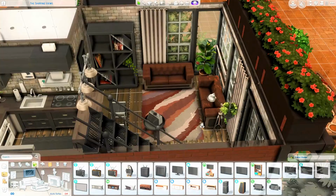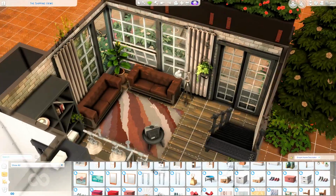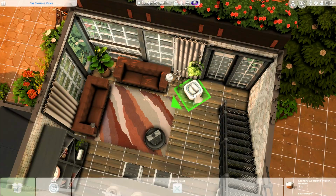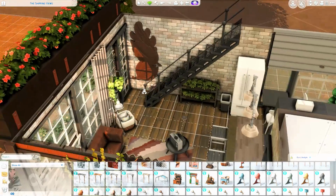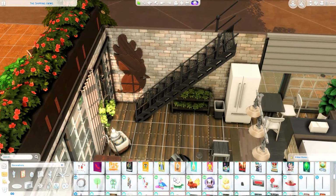So as you can see, we've put the TV from the Eco Lifestyle pack on the coffee table from Tiny Living because it is a small space, and I wanted you Sims to have a TV, and I really didn't go too nuts with the cluttering in this house. I think I kept it just right. It's got enough character, but it's not over the top.